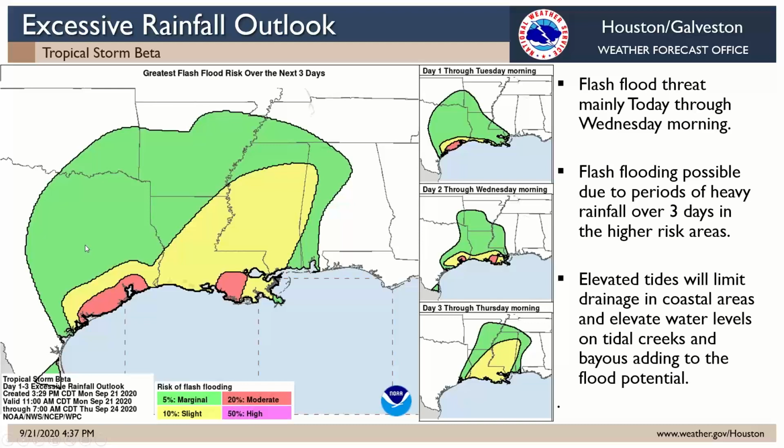And as we've hinted at here, the elevated tides have the effect of limiting the drainage in the coastal areas and also near tidal tributaries. And so they're also elevating those water levels. We've seen some minor flooding already around Dickinson Bayou and some of the other tidal creeks and bayous. And so you're starting with high levels from the surge effect, and then you're bringing in additional heavy rain. So those two factors play into our flash flood threat over the next couple of days.